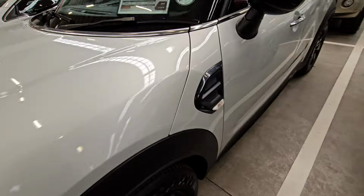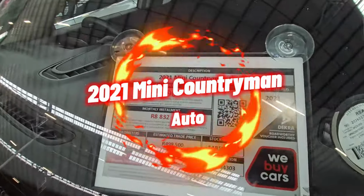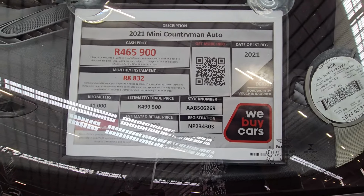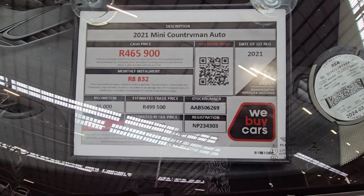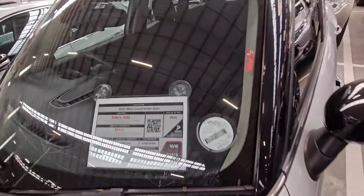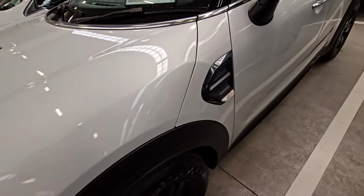Anyways, this is a 2021 Mini Countryman Auto. It's a Category A. It has traveled 41,000 kilometers. Cash price is 465,900. So if you're interested in something a little bit unique, you can consider this one.